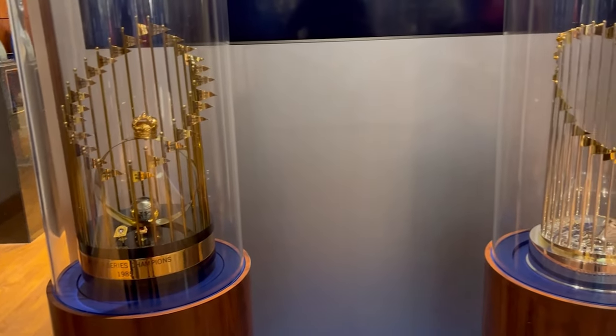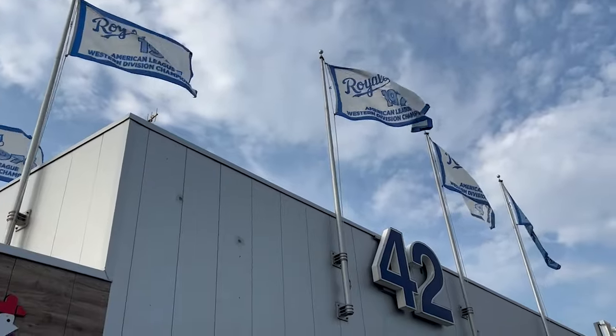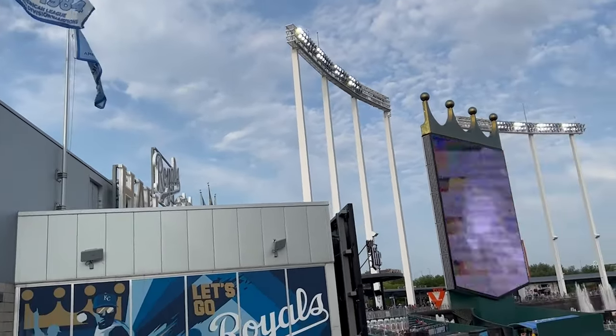A team that's won two World Series titles and has been in the league since 1969. Come along with us as we check out Kauffman Stadium, home of the Kansas City Royals, coming up next.